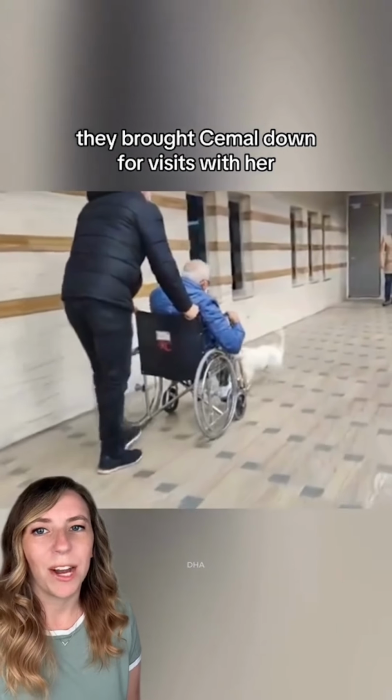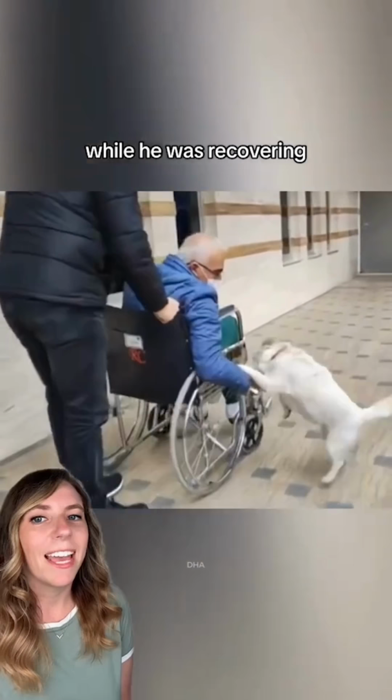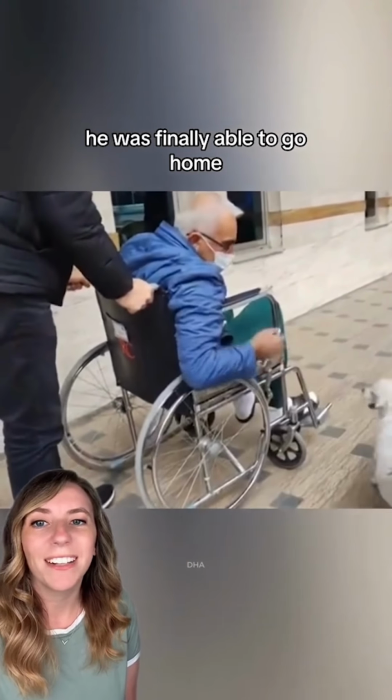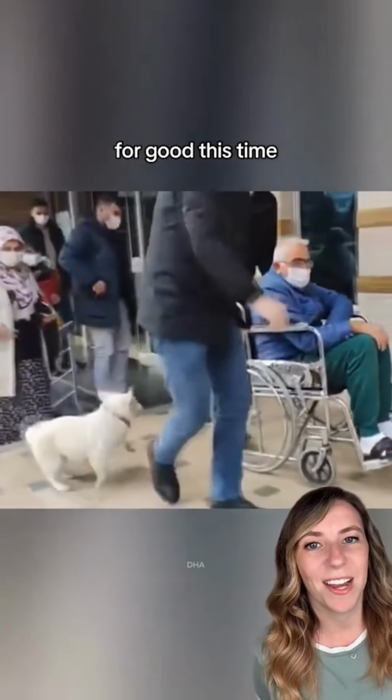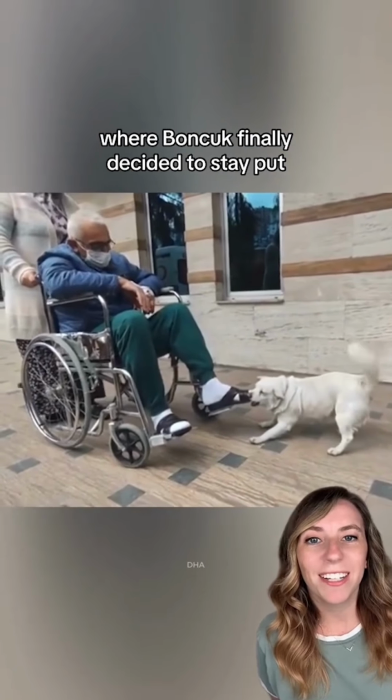They brought Jamal down for visits with her while he was recovering, and after 5 days of treatment, he was finally able to go home. Jamal and Bonk reunited outside of the hospital for good this time. They went home together, where Bonk finally decided to stay put.